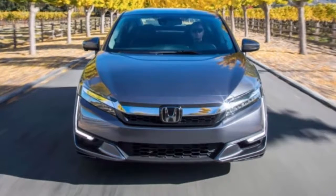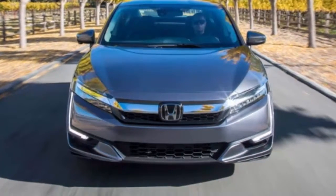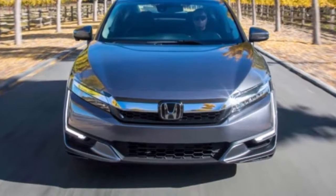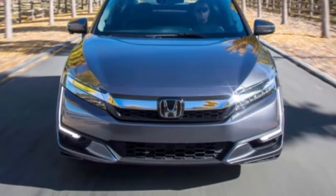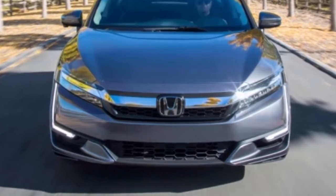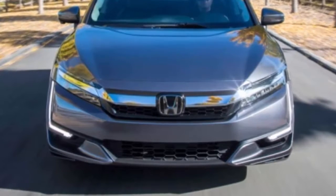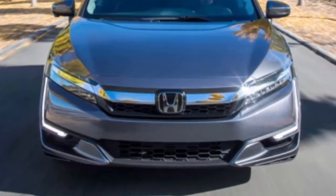The mid-size sedan is similar to the Honda Accord in length, width and height, but the Clarity is about 7.6 centimeters shorter between the front and rear wheels. The Clarity also weighs about 360 kilograms more than the Accord, mostly due to the heft of the lithium-ion battery pack located beneath the passenger area.